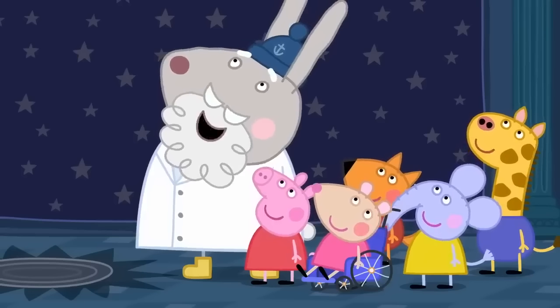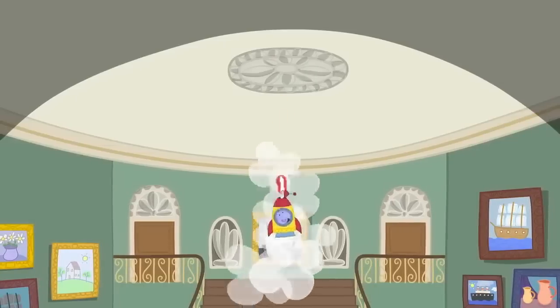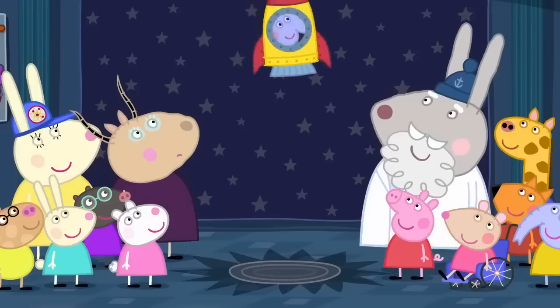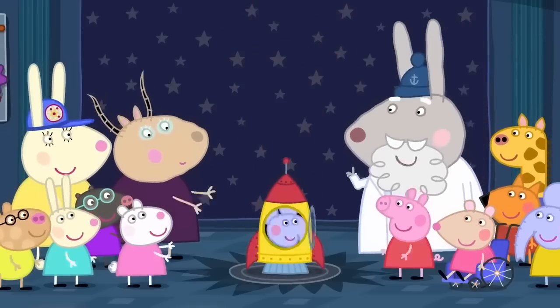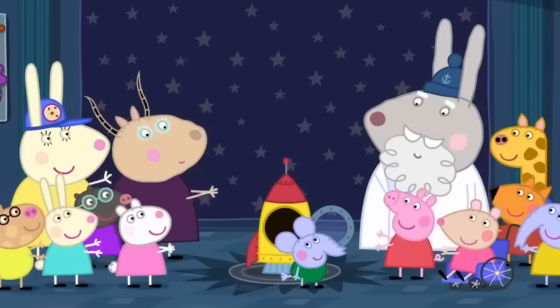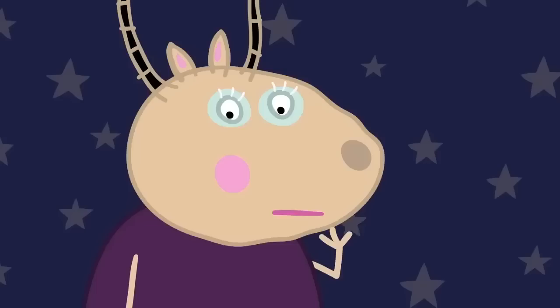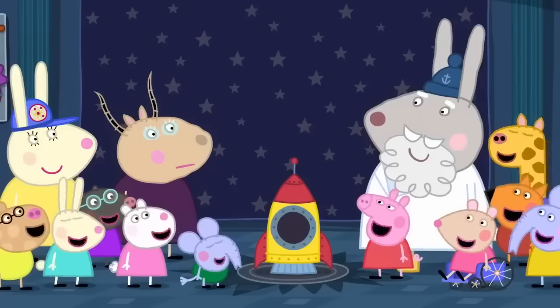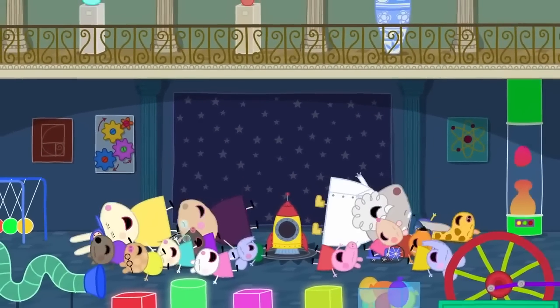Woohoo! Lucky the museum has a high ceiling! And that is how rocket propulsion works. That was fun! It was brilliant! It was unbelievable. Peppa loves the Science Museum. Everyone loves the Science Museum.